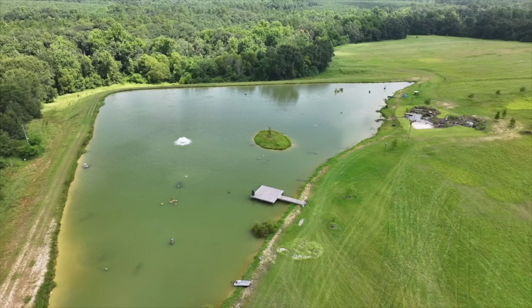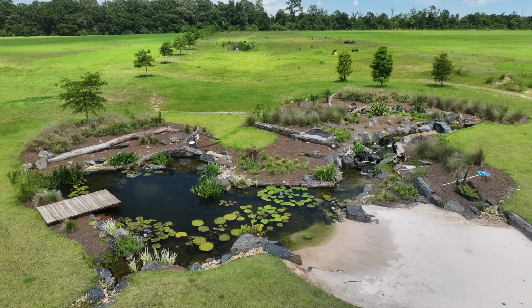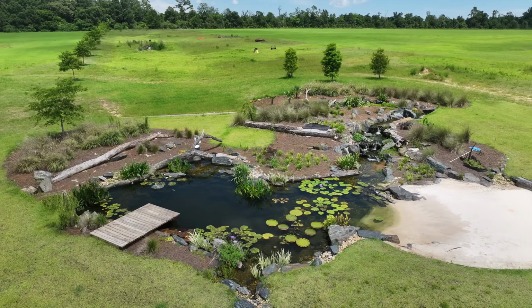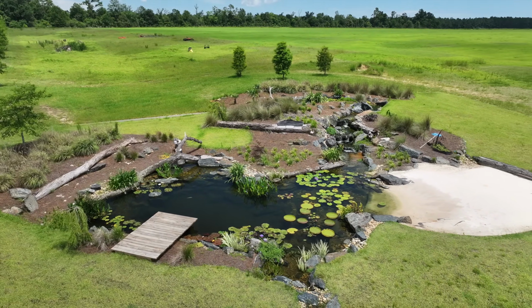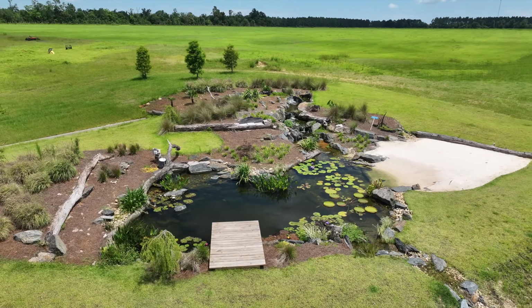Folks at home, welcome back to the Crimson Oak Pond, home of the aggressive tiger bass. And today we've got some unfortunate news with the 5-acre pond. But before we get into that, we're going to take a stop by Cedar Falls, because it seems like 2 or 3 times a year, I get to witness something that's truly fascinating out here at the farm. And today was one of those days.